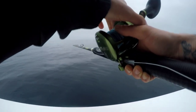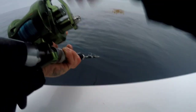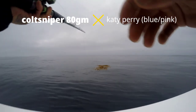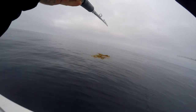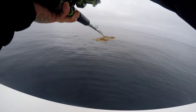Alright guys, stopped at our first patty. Captain's marking fish at 60 feet. Let it sink. And wind it in. Throwing a little Katy Perry. Just gonna let it sink. Letting it sink.